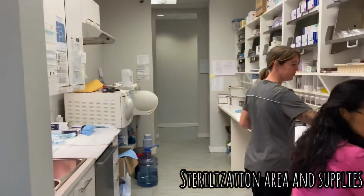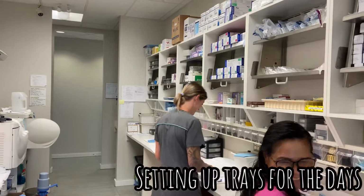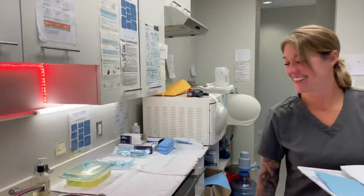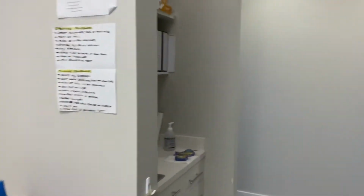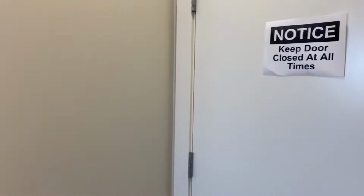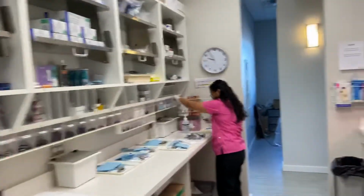And this is the back where we have our sterilization area, and my 2 assistants are preparing for the day. They are setting up the trays. They have a list of patients with them, and they are just preparing the trays. And this is the back area. This is some storage area for us. Let me just turn around, and there my assistant is preparing all the trays for the day.